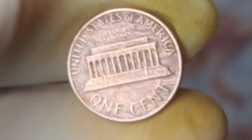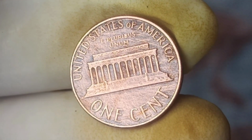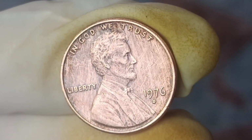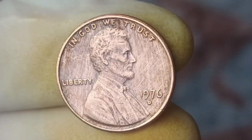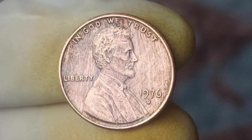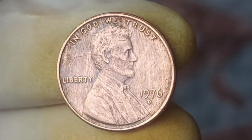And now, to end on a high note, let's highlight one more coin that has stunned collectors and shocked the world with its unimaginable worth, the legendary 1980 quarter dollar, a coin that fetched an eye-watering $80 million due to its extremely rare minting characteristics and collector fervor.